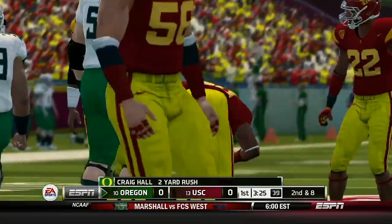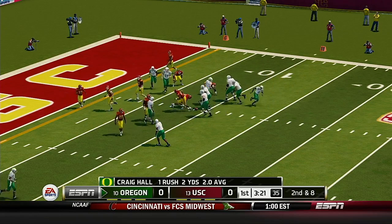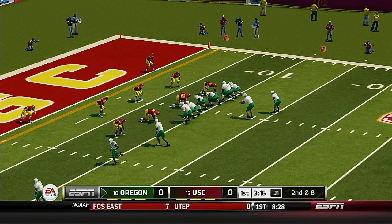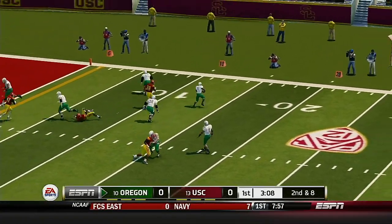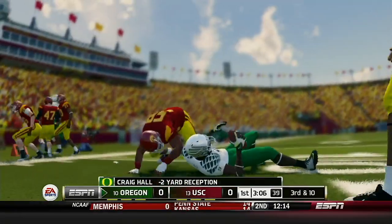And down he goes at the nine. Delivers to the halfback on the screen. And the ball bounces out of bounds.